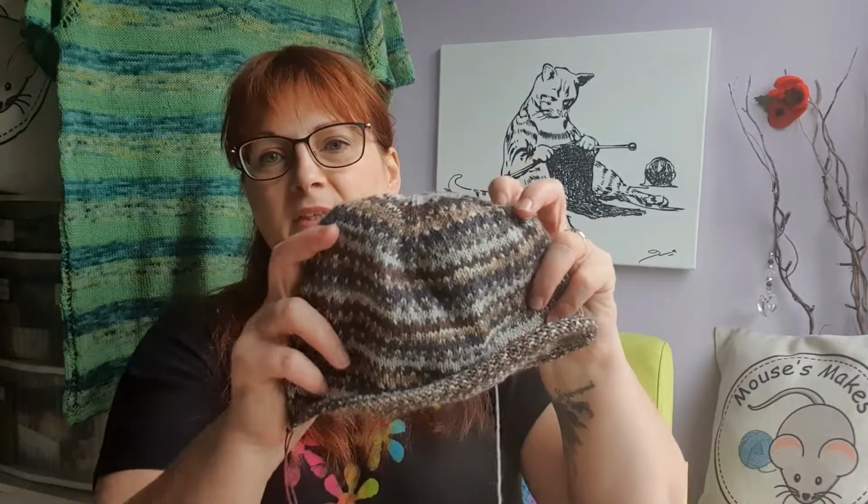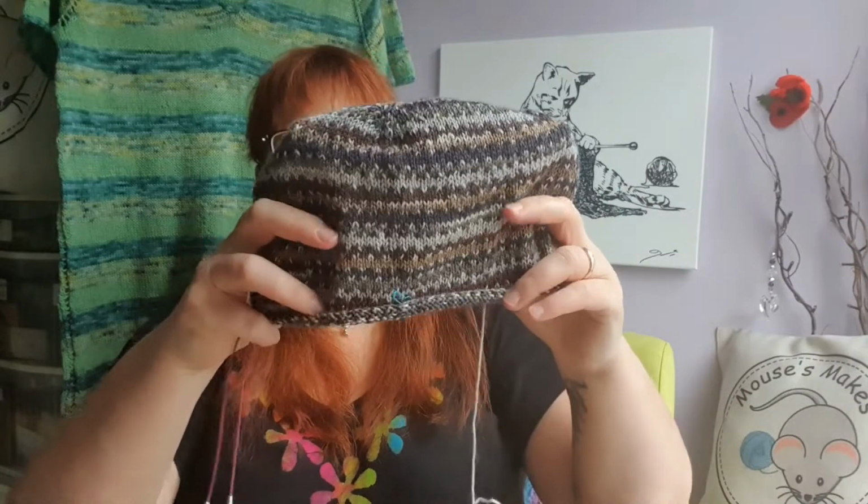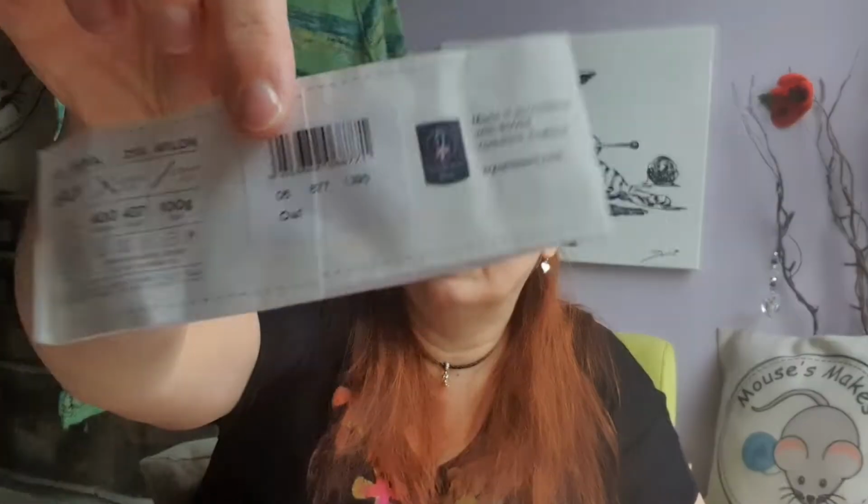I showed you last week the cowl I'd made for my husband, who had questioned me about what I was knitting, which he never does, never, and finally worked out that it was for him. So he's had that. He's already wearing it. Look at the state of my hair now, look. Yeah, so I've got to make him something else for Christmas now. So I'm doing another Musselburgh. And I'm doing him this one in fingering weight. And this is West Yorkshire Spinners Signature 4-ply. And the colourway is Owl.